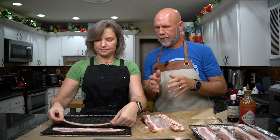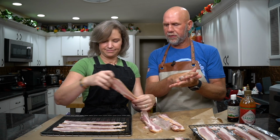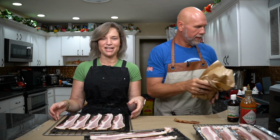And again, when you're putting it down, don't pull it and stretch it. You want this to be a thicker piece. And as we pull and stretch it, sometimes you're going to get it thinner. What you want to make sure is to have all about the same size slices. So this we will put off to the side so that we can make some bacon burgers after we're done with this video. Yum. Okay, now we can put that off to the side.